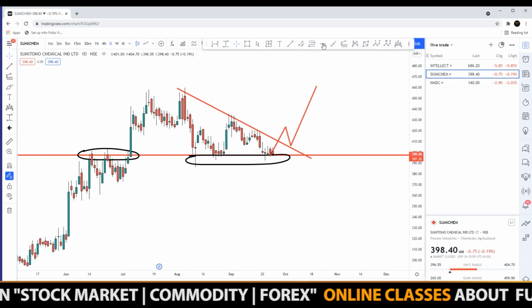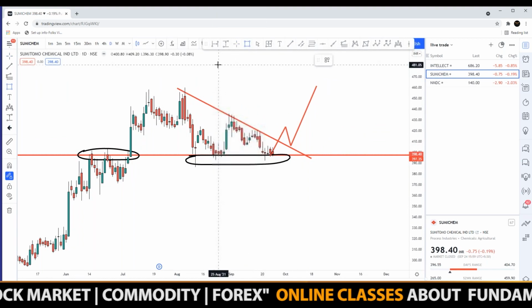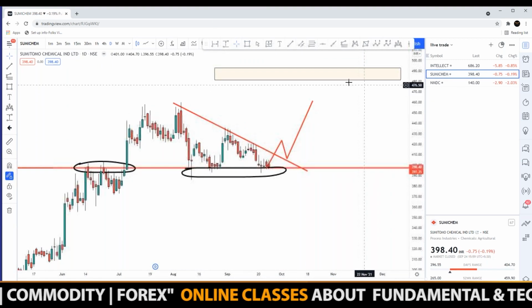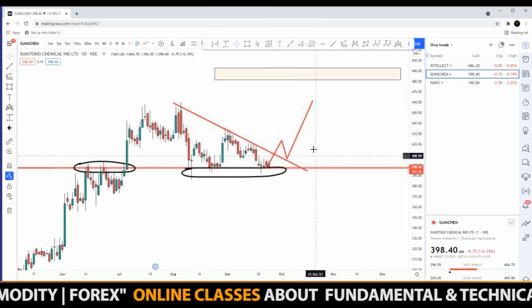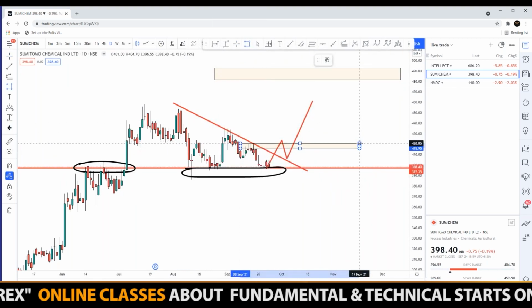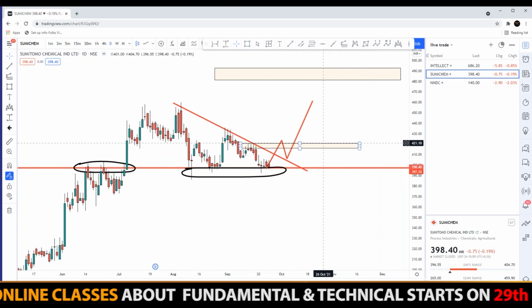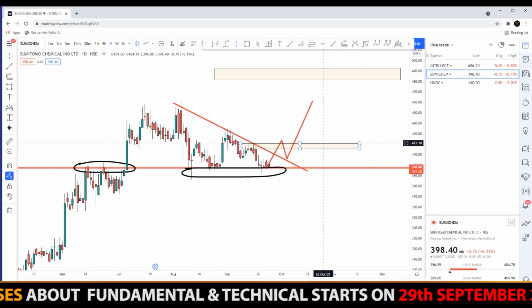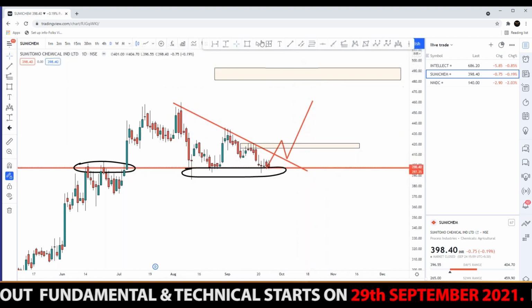And the target I'm expecting is around 480 to 490. That is my expected target. My suggestion is, if you want to buy, try to buy once the trend line is broken or it closes above 420 in the daily chart. So once the market is able to close above 420, we can go for a buy, and this will be a very strong level of support.